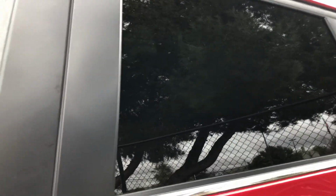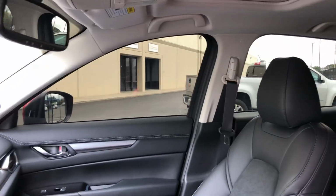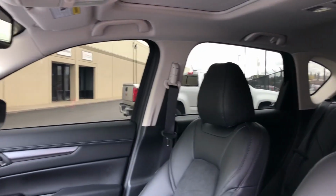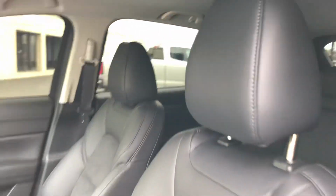Let's see if I can unlock the vehicle so I can show you guys from the inside. You guys have it. You see that similarity from the front to the rears. Show you the rears as well. Visibility during the day is perfect.